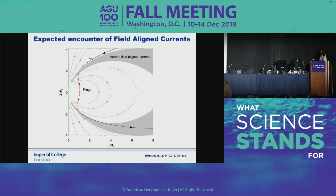What you will also see is the auroral field line current shown in green, and you'll see that in the northern hemisphere, we expected to move quite quickly through that region. In the southern hemisphere, we would skirt through it for quite a long period of time. You'll actually see that in the data set.